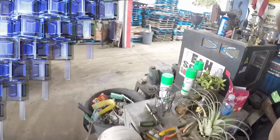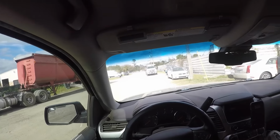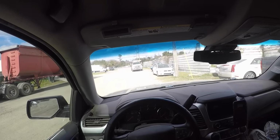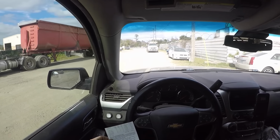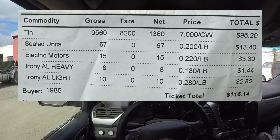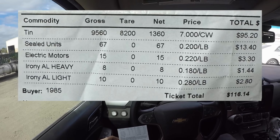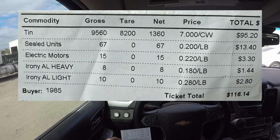All right. Alrighty guys, we're waiting paid. We're not gonna dilly dally today because we gotta go get some kids. So let's just dive right into the receipt. Tim, 1,360 pounds. Not a shabby day. 7 cents a pound for 95.20.